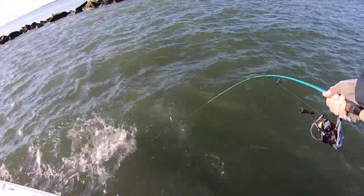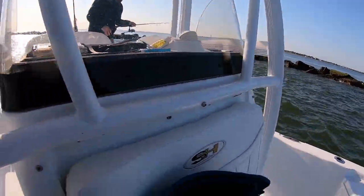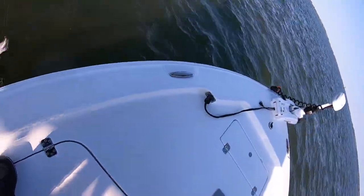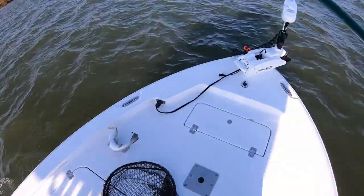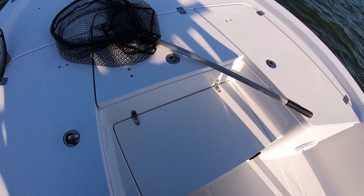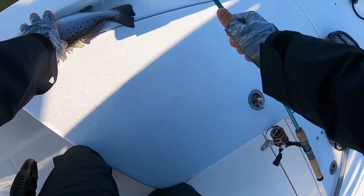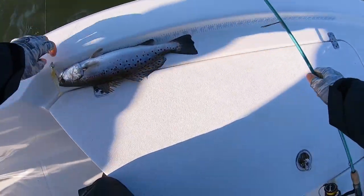Nice trout. That's what we want. Yeah, I got you. He was tied on those rocks. There we go. That's what we're looking for. You're keeping fish or no? No. There you go, 16 and a half.